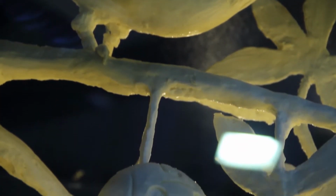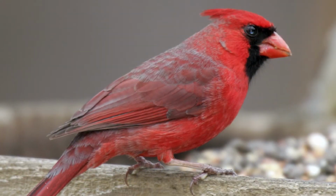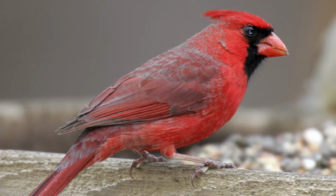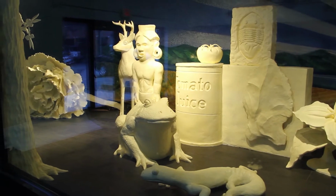A cardinal also perches proudly on a Buckeye branch in the display, a permanent resident of the state, prestigious for its clear, strong sound and vibrant red coat. This year's display gives fairgoers a chance to glimpse into Ohio's past.